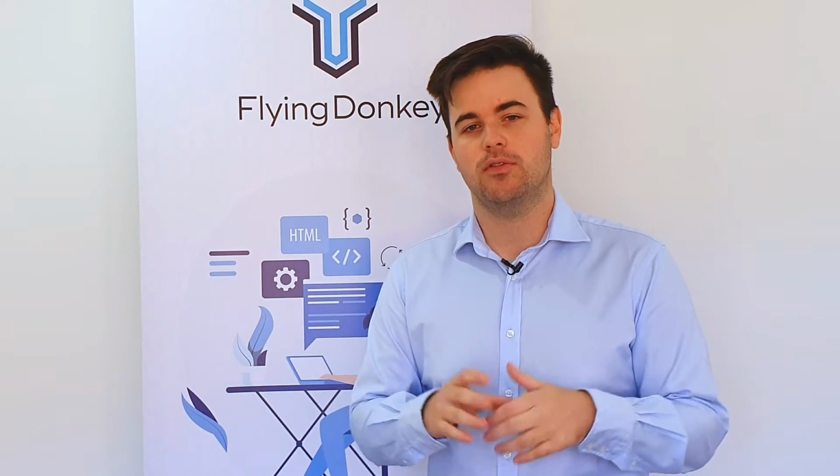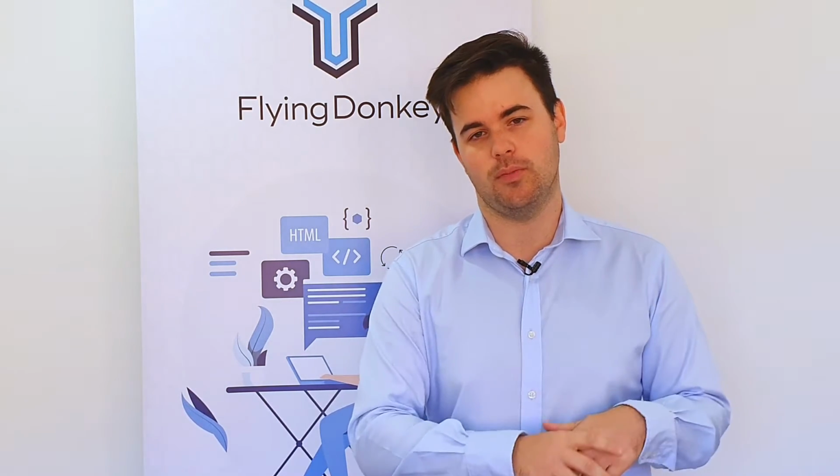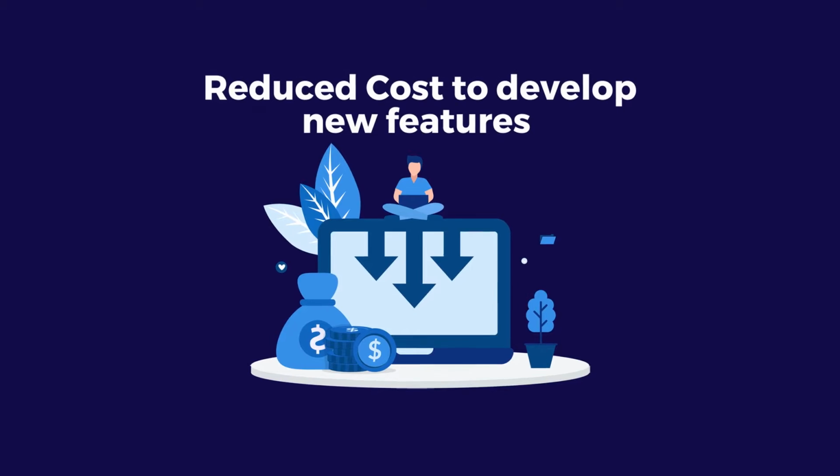It's just key to remember the drivers behind each of these. Out-of-the-box software is trying to build software for many clients. Custom software is trying to build that piece of software just for your business. Reduced cost to develop new features. Now this one might not sound obvious straight away, but let me explain.